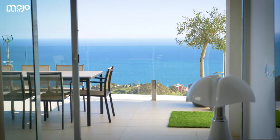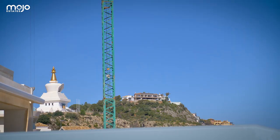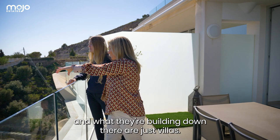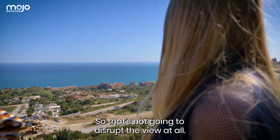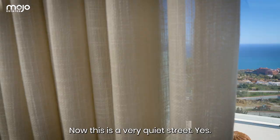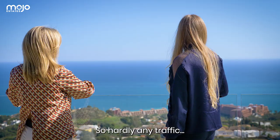We should mention as well that these views are really guaranteed. We have a park down here, and what they're building down there are just villas, so that's not going to disrupt the view at all. And this mast they have promised to get rid of as well. Sometimes things like this take a little bit of time, so we have to be patient. But they are going to move it. And this is a very quiet street, so there's hardly any traffic.